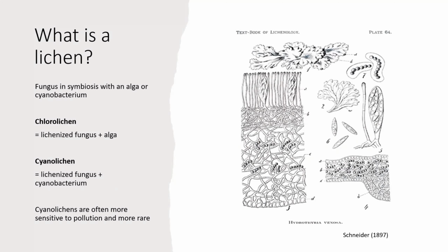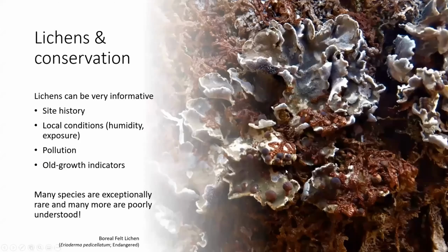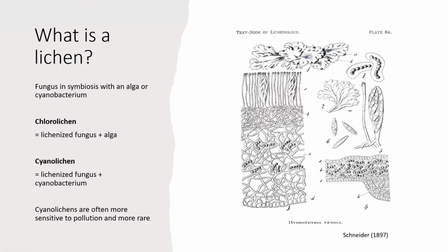So in general, we can divide lichens into two groups based on the type of photosynthesizing partner. Chlorolichens are generally lichenizing fungus with a green alga. And then you have cyanolichens, which are the fungus in partnership with the cyanobacterium. Now, cyanolichens are often more sensitive to pollution, like cyanobacteria, and as a result are more rare. Boreal felt lichen actually is an example of an exceptionally pollution-sensitive cyanolichen. So a lot of my work focuses on finding cyanolichens.